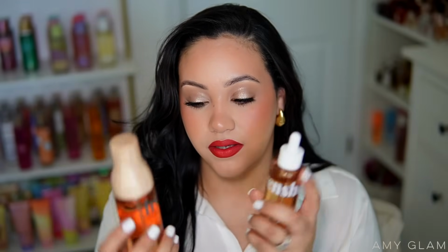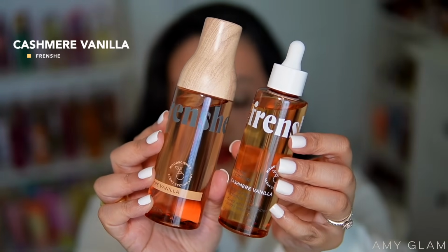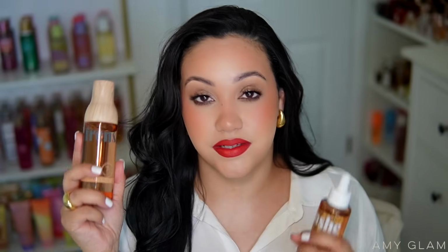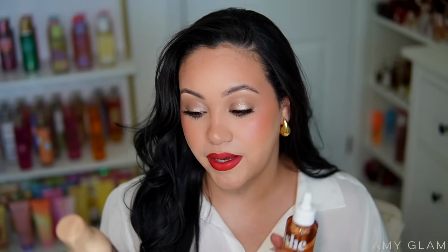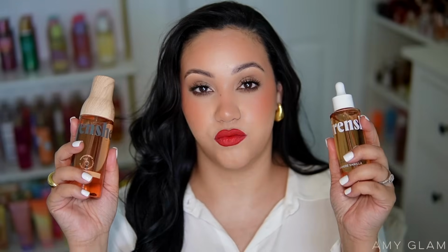Oh my god, this cashmere vanilla scent is my favorite vanilla body mist that I have tried in a really long time. This is addictive to me. I'm so happy that I ended up getting it, because every time I would go to Target, I would pick it up, I would spray it, and I would fall in love with it. But then I would think to myself, I have so much body care, I don't need this, and I'd put it back. And the last time I went, I just picked it up, and I swear I am so in love with this. Just the smell, it's so good.